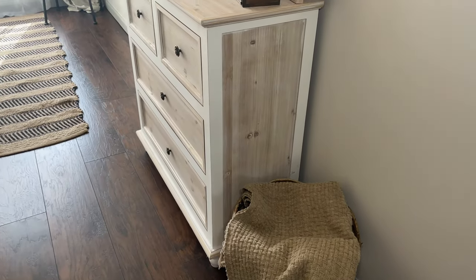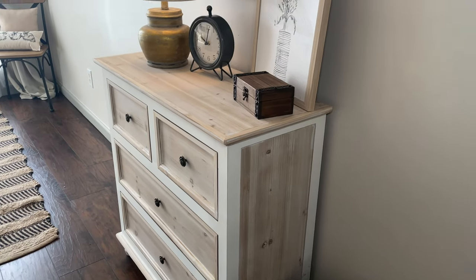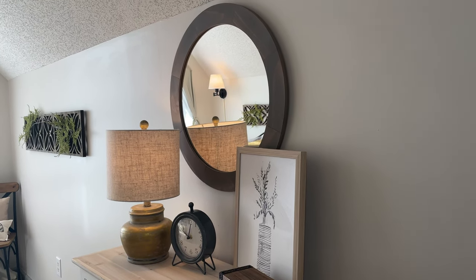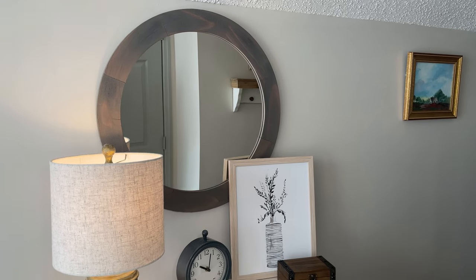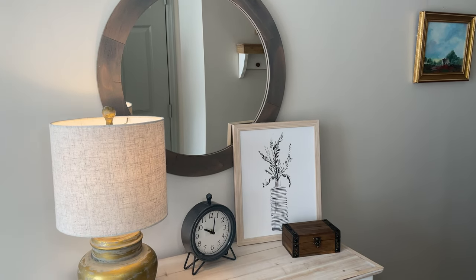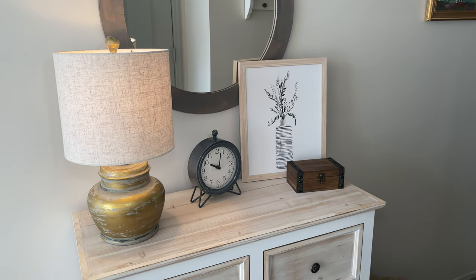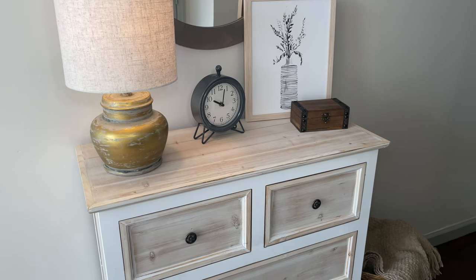In the downstairs we do have more varied colors in the bedrooms, but here I wanted to keep things pretty neutral because again it's a big open space and I just wanted to keep things as neutral and flowing as possible. So here on this side we have a round mirror. It is from Hobby Lobby, and so is the lamp. I just love this brushed gold idea. I think it's a way to bring gold in a very non intimidating way.